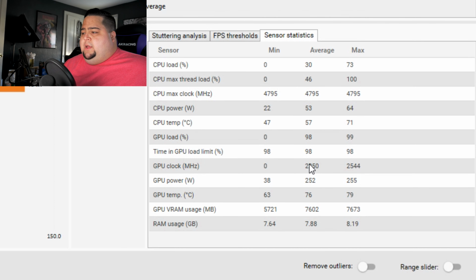So that's really, I feel like in most gaming scenarios where you're going to see your clock speed is around 2250. As far as the power draw for the GPU, we saw an average of 252 and a max of 255, which is right where this is advertised, so really nothing too surprising there.